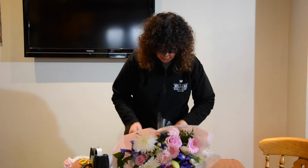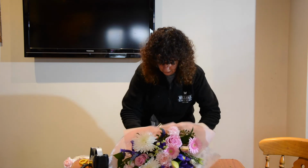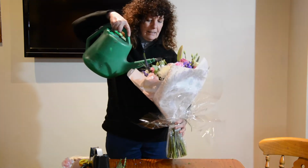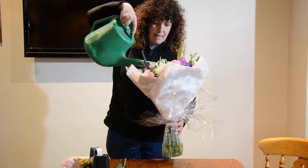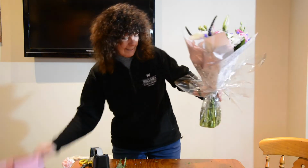And then I'm going to fill it with the water. Now this is when you know you've made a good job. If you haven't done this correctly, then you'll get wet feet. I'm just filling that up. Like I said, that is only a temporary measure for about 24 hours because there's not enough water for all those flowers. And then we're going to stand it in the box.